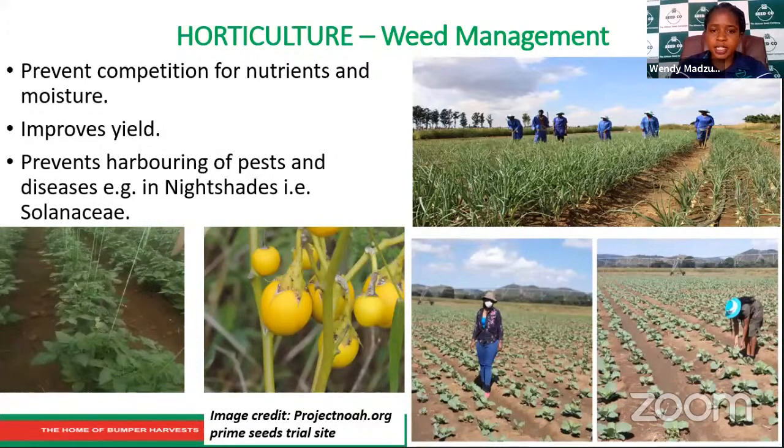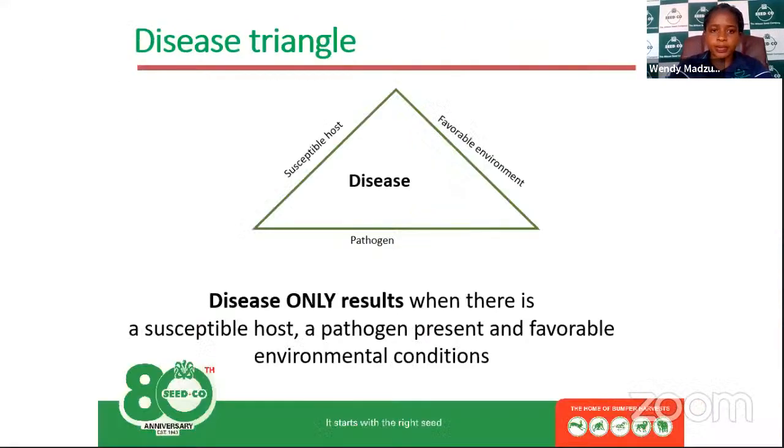Take a look at that nightshade crop. It looks like a tomato plant. So it's going to come in with challenges that are going to cause problems in your tomato crop. So you need to be guided accordingly. Aim to have a weed-free seedbed or field for the whole cropping cycle.